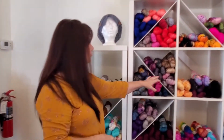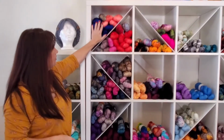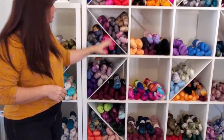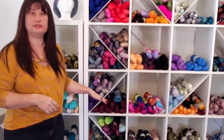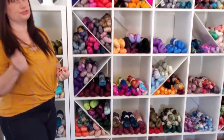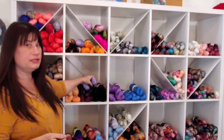As we move down, we've got Less Traveled. Less Traveled has a very deep jewel type of color feel to it. Almost everything they do will coordinate with something else in their collection. It's very squishy, it holds its shape very well, and it does have nylon in it, so it's great for socks. As we move further down, we have Haute Knit.